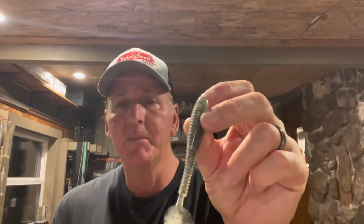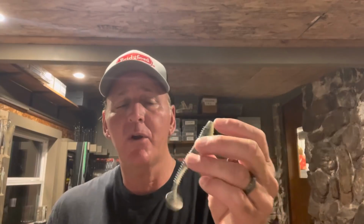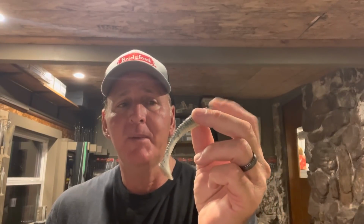It's really hard to tell. Sometimes they just like one over the other. I have found a little bit in my own experience that smallmouth really like the ribbed type swim baits better than the Spark Shad. I catch more spotted bass and more largemouth on the Spark Shad. But if you've got a lake that's got a lot of smallmouth in it, like Lake Cumberland, Dale Hollow, a lot of the lakes up north, it's hard to beat these little ribbed swim baits here.